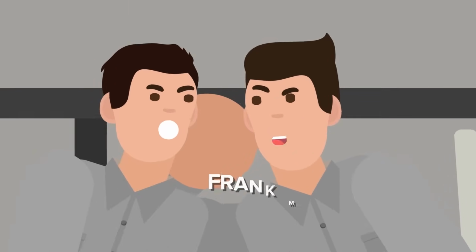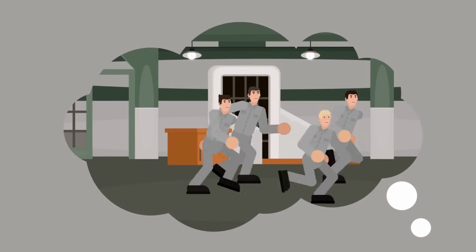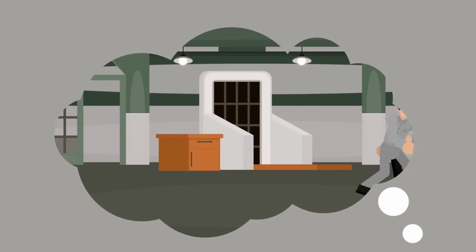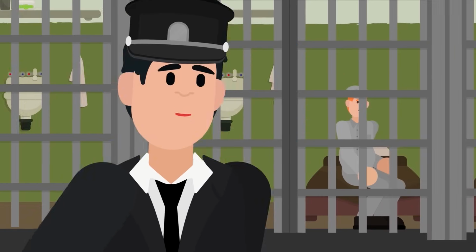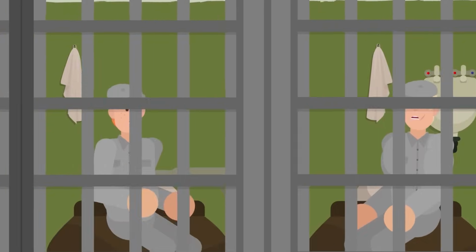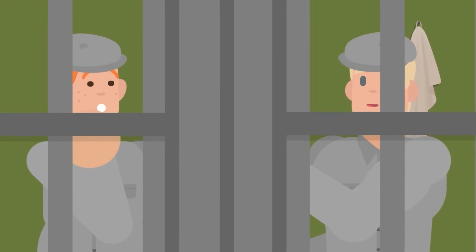Frank Morris, the most ambitious and ruthless of the criminals, took the leadership role and would spend the next 6 months carefully carving out an escape scheme. Literally. So how did they pull this off under the nose of the guards? For one thing, Alcatraz is big, and the whole thing can't be guarded at any given moment. As long as the prisoners are in their cells, the guards are likely to leave them alone.